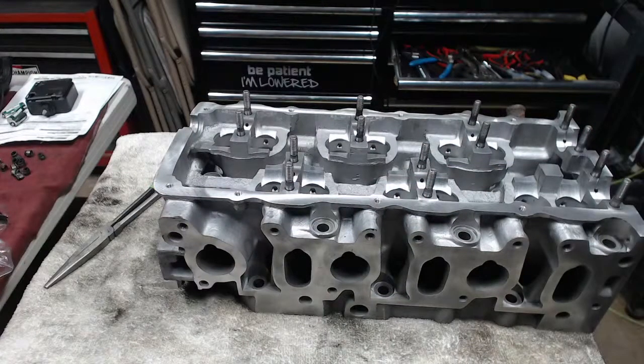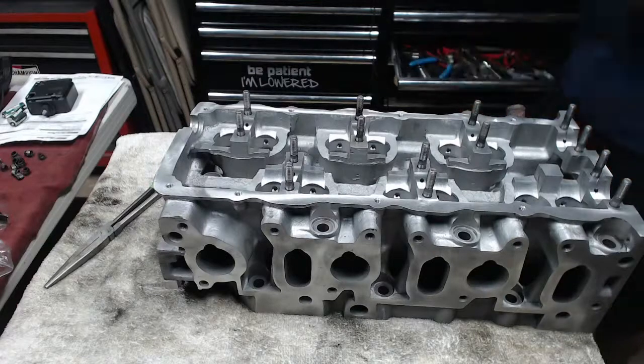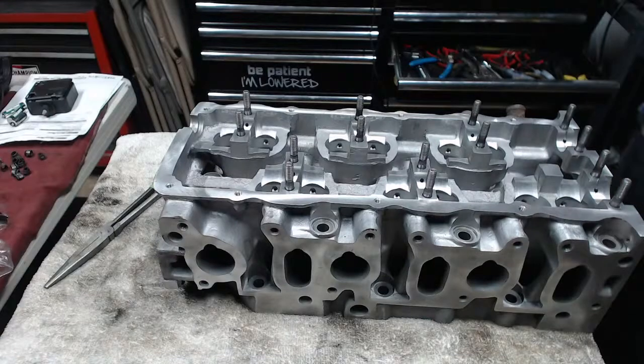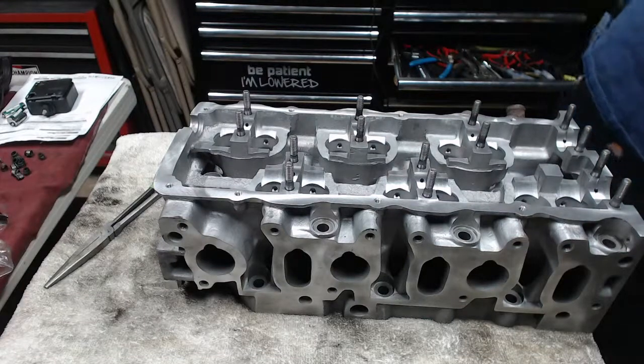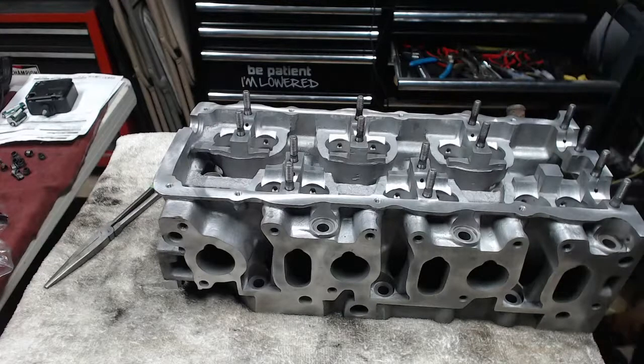So we're gonna install stem seals next, and gotta give thanks to Luis. He was fast on ordering parts. I am slow at building this guy's engine. But again, I do have a family and I do have a lot of work, so it's hard. It's been really hard to keep up with all this stuff. And what sucks is, I made space in my garage for this reason, and I still can't keep up.